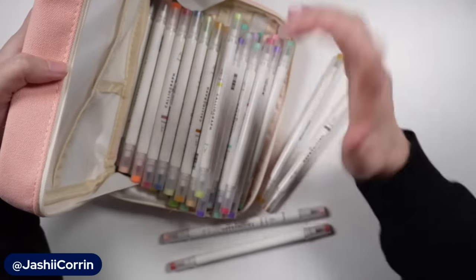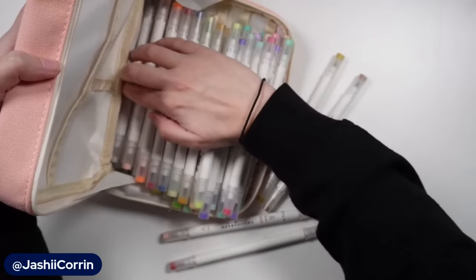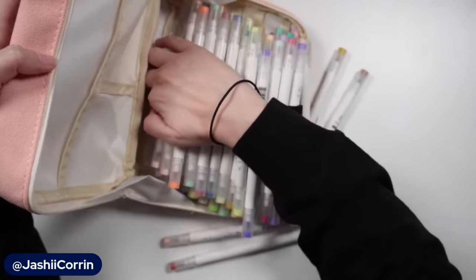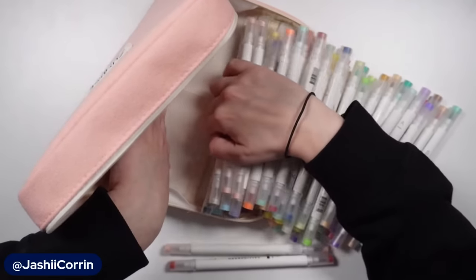But I'm going to try and take these out. You can see I'm nervous about it. I'm like, oh god, you're just going to roll away. I want to show people the pencil case. I'm sorry, pens. I'm sorry.